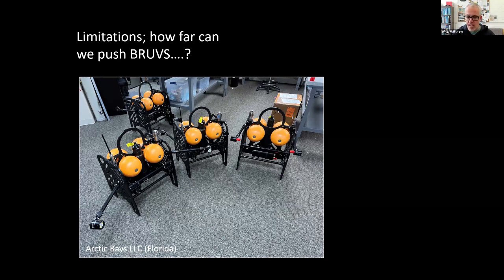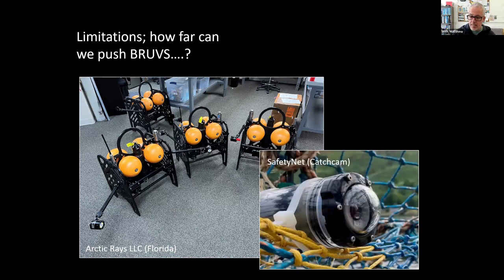Can you do these surveys without bait? If you do, how much longer do cameras need to soak for? New into the scene are these things called catch cams. These have been designed to look at impacts of fishing nets, but they're at a price point now of £6,000 or £7,000, with a depth rating of nearly 1,000 meters and accompanying red and white lights. They're becoming a bit like the equivalent of GoPros in terms of their cost and price point for doing some of the more extreme type of BRUV work.